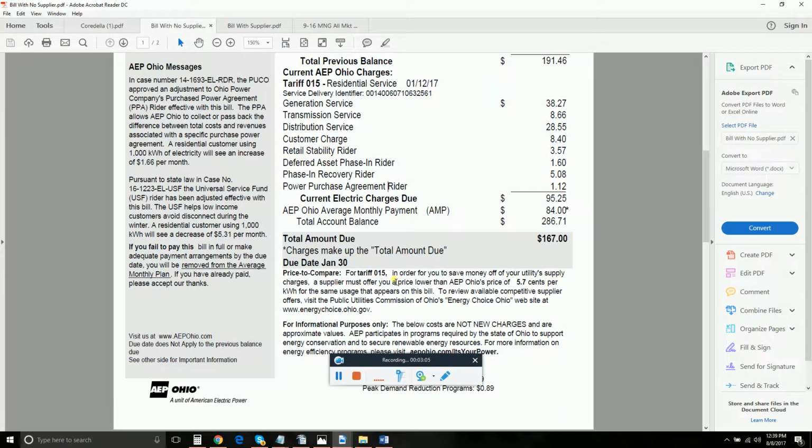AEP Ohio prints the same exact message that First Energy prints, that price to compare message, although worded a little bit differently, it means exactly the same thing. In order for you to save money off of your utility supply charges, a supplier must offer you a price lower than AEP Ohio's price of 5.7 cents per kilowatt hour.